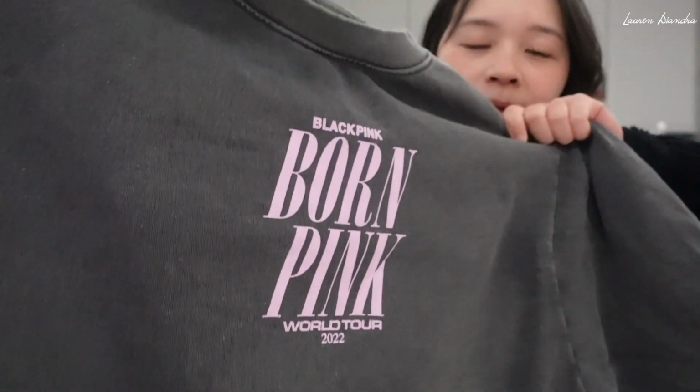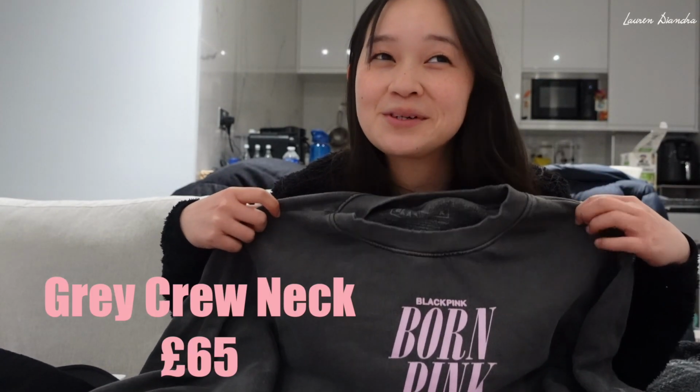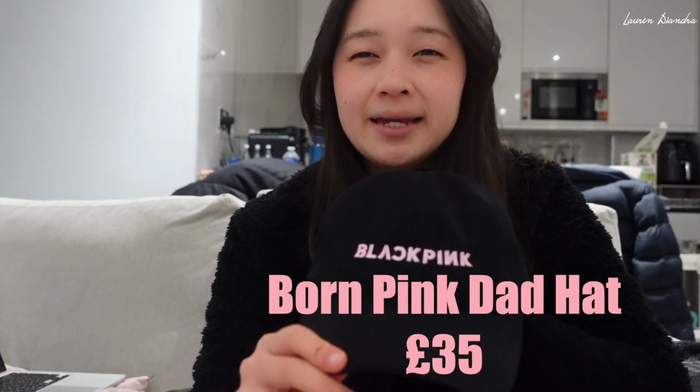I really like the color of the crewneck sweater. It's a gray and it has pink wording and then the tour dates at the back. And the crewneck sweater cost £65, which is pretty steep, but it's a once in a while thing, so it's fine. The second thing I got from this London merch store was the BLACKPINK hat.